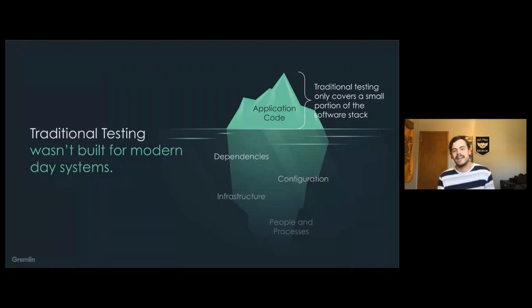But the reality is, it wasn't built for modern day systems. And what I mean by that is that it's great for testing at the application layer, right? That application code. And you can see here on the graphic, it covers this small portion of the software stack, right? But in our cloud native microservices based world, there's a whole lot of other stuff underneath the water, right? If you think about that iceberg metaphor, you only see the tippy top of the iceberg, but underneath there's all this crazy stuff. You've got dependencies, you've got config, you've got your infrastructure, and people and process, right? So traditional testing just isn't capturing this.